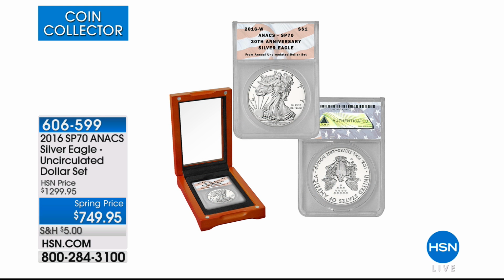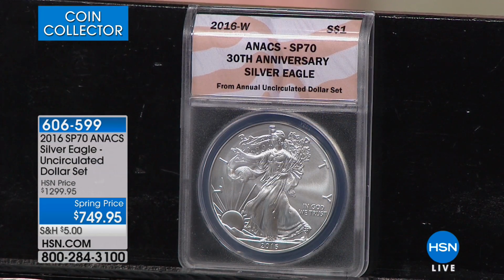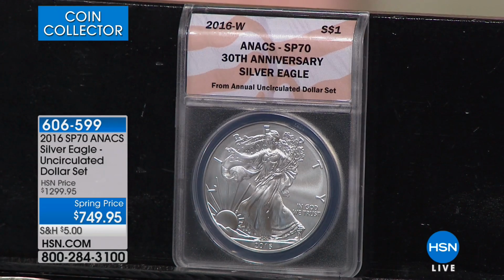We are going to give you a look next at our 2016 SP70 Silver Eagle and an uncirculated dollar set. It's from the annual uncirculated dollar set. This is our final presentation, because this is spring pricing, so that ends at the end of this month. So this is my last and final presentation. Already 13 of these gone, okay?